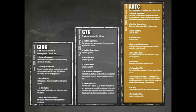The Tier 3 Advanced Graduate Teaching Certificate, or AGTC, is the highest level of instructional proficiency recognized by the Graduate Teacher Certificate Program. It requires thinking and experience at competent and proficient levels of teaching. Using the established professional development strategy of a teaching portfolio, this certificate helps developing instructors document their growth as a continuous improvement process. It builds upon criteria of the GIDC and GTC, but adds criteria for mentoring, scholarship of teaching and learning, and service.